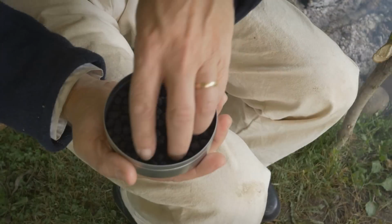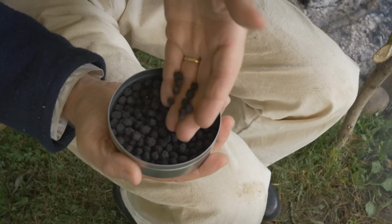The dried meat was pulverized and placed into rawhide bags. Sometimes dried berries were mixed in. Then the liquid suet was poured in over the top and mixed in well. Then the bag was sewn shut.